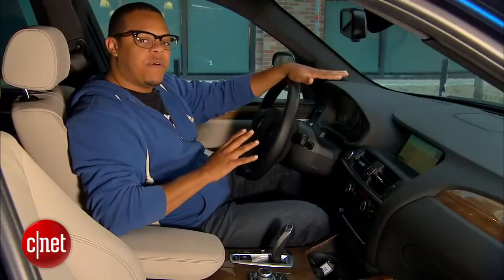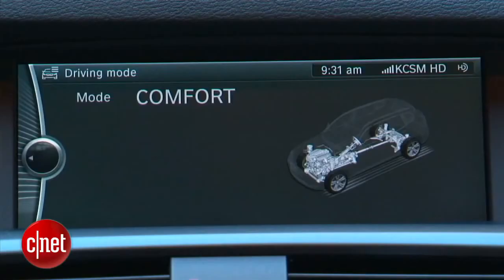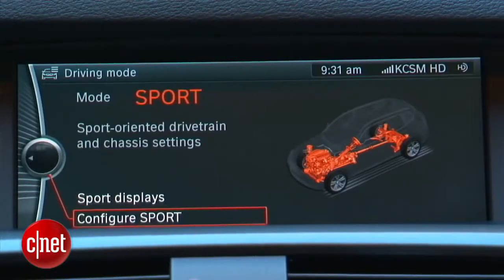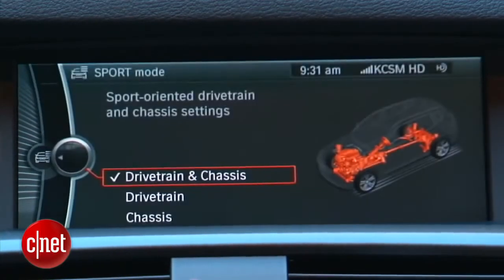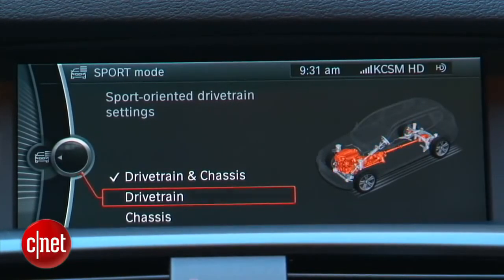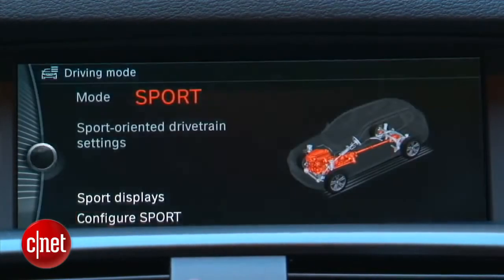The first and default drive mode is Comfort. That's the one that you'll get when you get in the car and crank it up. You can also rock it forward for Sport, which is going to give you a little bit more responsiveness on the pedal. It's going to liven up the adaptive steering just a little bit, and also firm up the adaptive suspension for better responsiveness all over.